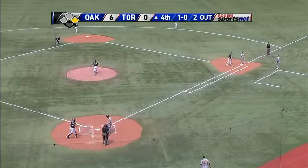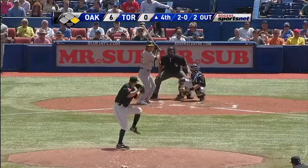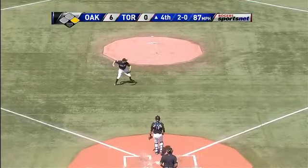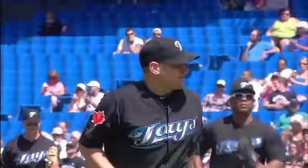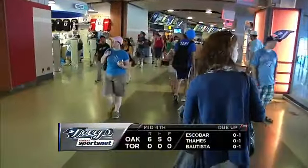2010, their pitching staff led the American League in earned run average, so they felt that if they went out and got some offense, they had a shot. Tapper out in front of the mound. Kemp throws out Matsui, and he has a good first inning of relief. Blue Jays have some work to do on a gorgeous afternoon here at Rogers Center.